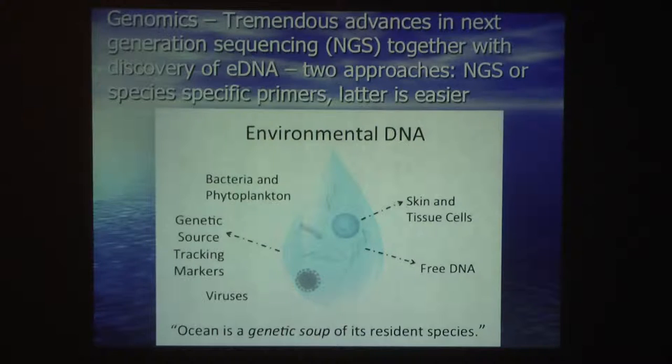And then I want to go on to the next technology. And this is one that I am trying to learn at my advanced age. It might be a mistake. But it's the idea of using genomics and something that is being called environmental DNA. And next year, this will probably have a different name to it.